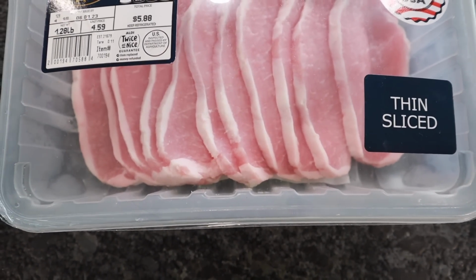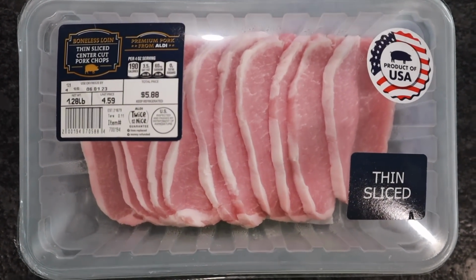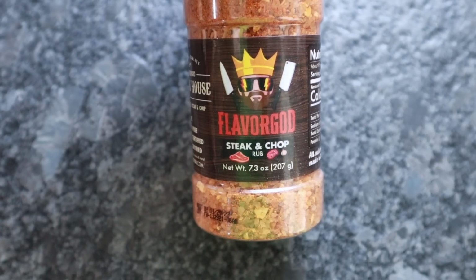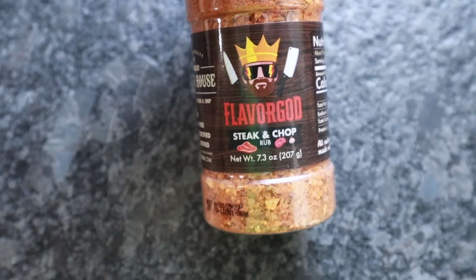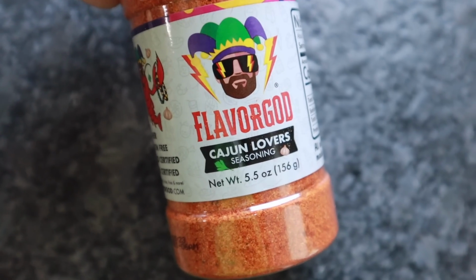We had some thin sliced center cut pork chops in the freezer. I set them out in the fridge overnight so that they could thaw. I'm going to add Flavor God to these. To some of them, I'm going to add the steak and chop rub, and to a few of the others, I'm going to add the Cajun lovers.